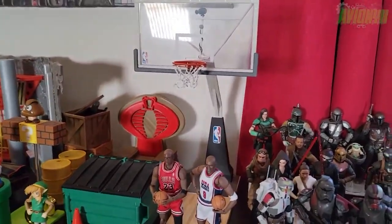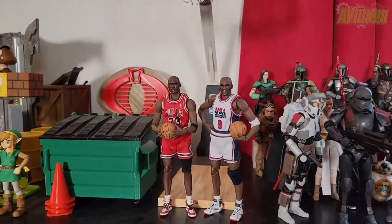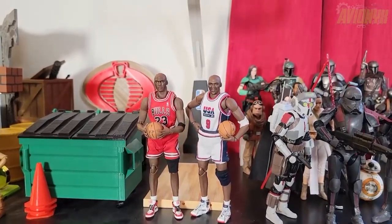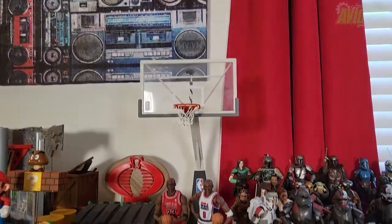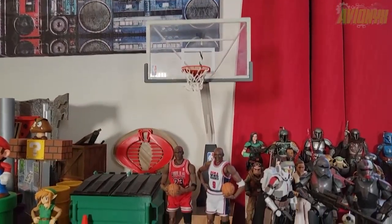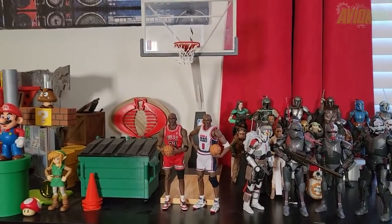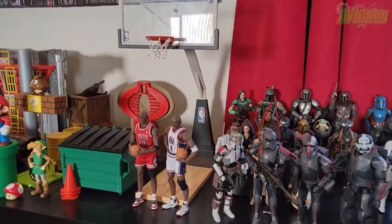And then moving on to my Michael Jordan area here, I've got the Mafex Medicom Dream Team version Mike and regular Chicago Bulls Mike. And then the basketball hoop. It's a little larger than the 1/12 scale, but it works with some photos. But that's an older McFarlane backboard for the McFarlane 7-inch basketball figures back in the day, about 10 years ago, I want to say.